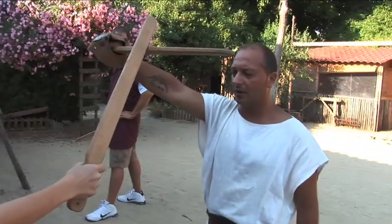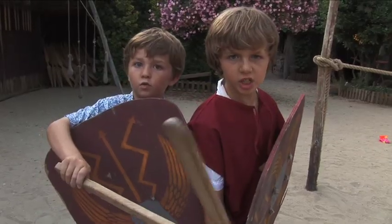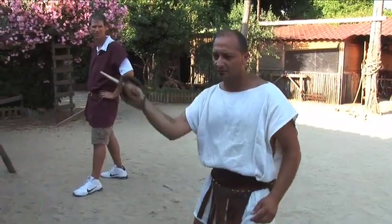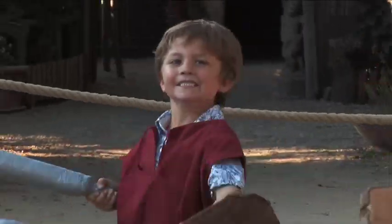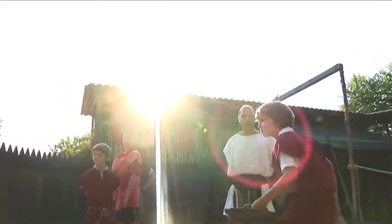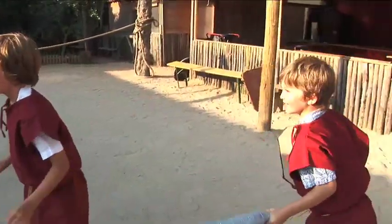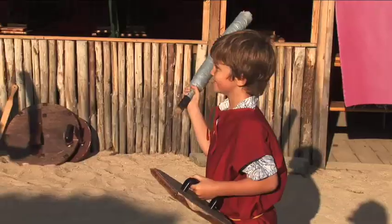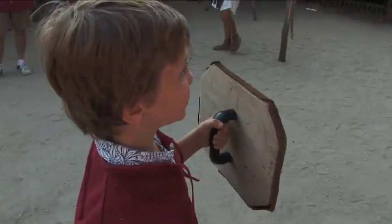And the art of hand-to-hand combat, learning first on wooden swords. We who are about to use wooden swords salute you. Stomach. Really hard. Neck. And then it's on to mock battles. Go. Oh, I lost the sword. Go. Yeah, three. 3-1.